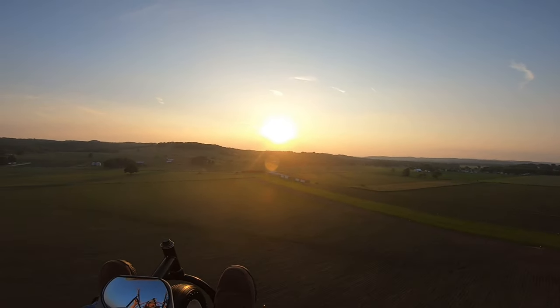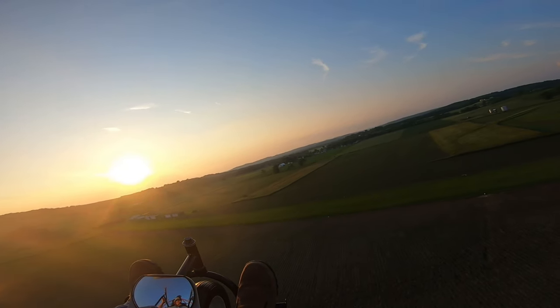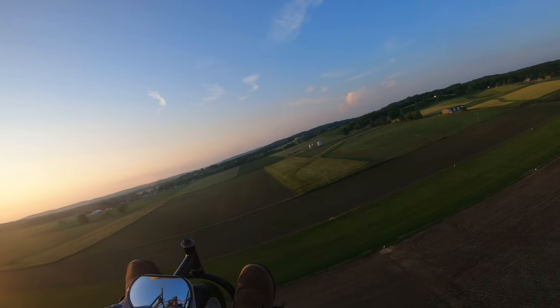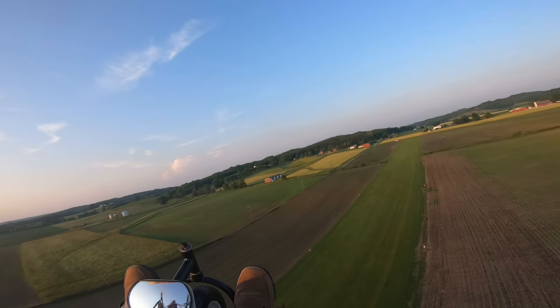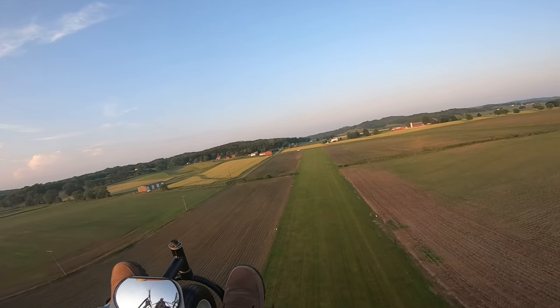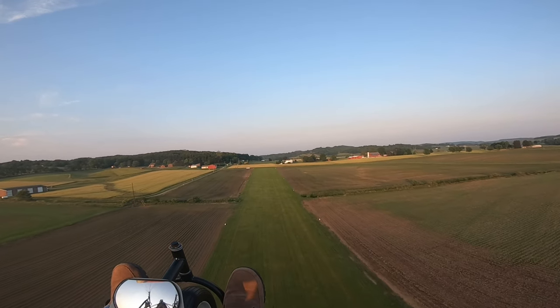Got a windsock now over here at the OZ, and I was watching it earlier, and it actually looks like it's working pretty good. It just got some sharp turns just to lose some altitude. Yeah, it's really nice and smooth out here.